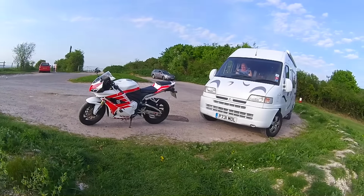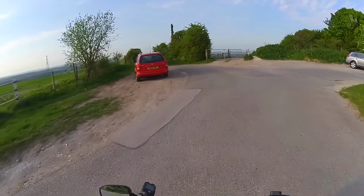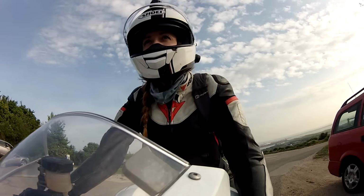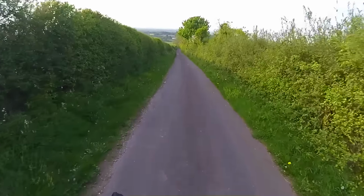I have no idea what this guy's up to. I'm going to go down this little path bit because I've never been down here before. There's probably piles of gravel everywhere, but whatevs. Oh, this is quite cute actually.